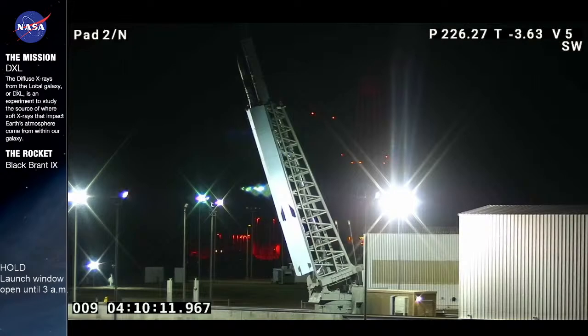ACS checks 176, break LC ACS. This is LC. Yes, sir. Please adjust launcher settings to azimuth 95.0, elevation 70.5, and advisement complete. In work.